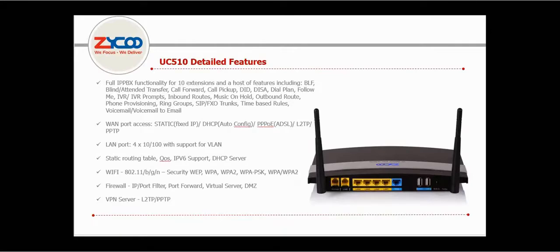UC510 offers full PBX functionality for up to 10 extensions, and comes with a host of features that are sufficient to meet the needs of any small business. The WAN port can be configured as static, DHCP, PPPoE, or can be configured as an L2TP or PPTP VPN client. The LAN port supports VLAN, so each of the four 10/100 Ethernet ports can be configured as a VLAN.